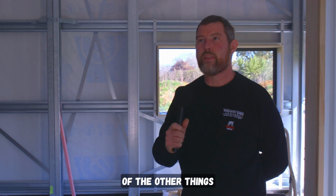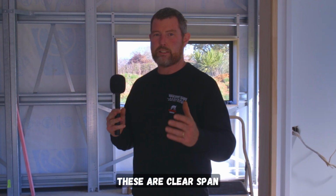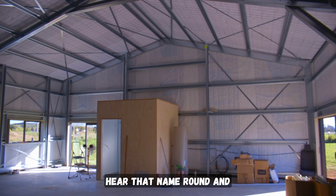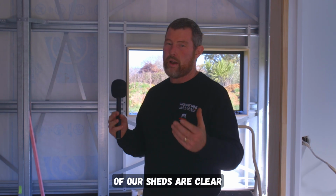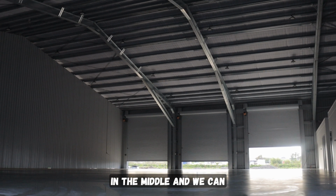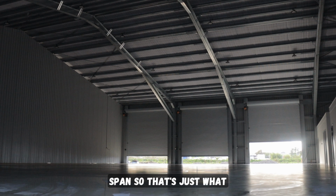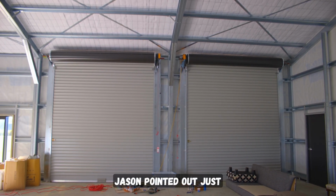Yeah, so a few of the other things Jason had just sort of alluded to. These are clear span buildings, so you might hear that name around and wonder what it is. All of our sheds are clear span, so it has no legs in the middle, and we can go up to 35 metres clear span. So that's just what that is. But yeah, as Jason pointed out, just fantastic.